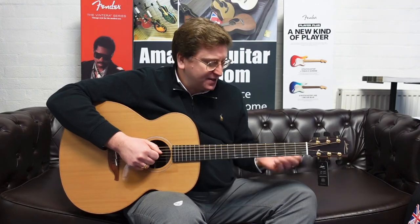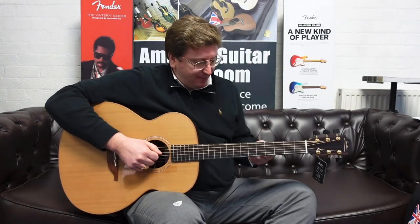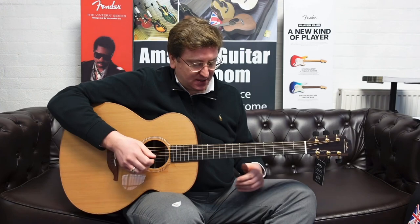Gorgeous guitar. It's set up beautifully as well, out of the box, just to play it. Feels great, it really does. The setup's personal to each player, but this is very, very nice, just out of the box. It's a lovely instrument.